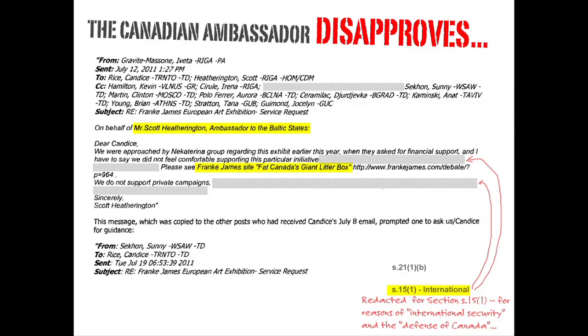And the reasons that it's redacted are for section 15.1, and that's for international security and the defense of Canada. So, very interesting. This is my piece.